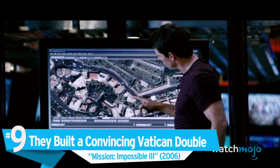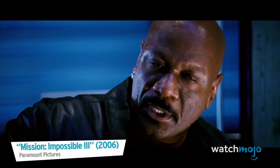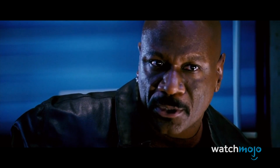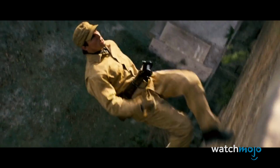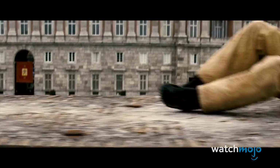Number 9. They built a convincing Vatican double. Mission Impossible 3. A 109-acre sovereign state in the middle of Rome, surrounded by a 60-foot wall, which is monitored 24/7 with over 200 CCTV cameras. That's not even what makes it a challenge. During Mission Impossible 3, Ethan needs to infiltrate the Vatican. When no one is looking, he runs up the side of the wall before dropping in on the other side on a wire.